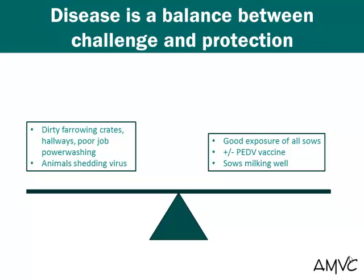And on the other side, you've got the animal protecting itself, the immunity. So things like getting good exposure to your sows, making sure your sows are milking well and your piglets are drinking. You can add vaccines to that as well. They can help boost immunity. You've got to have both of those perfect to get good protection. If you drop off on one or the other, you will have disease. So you really have to do everything 100%.